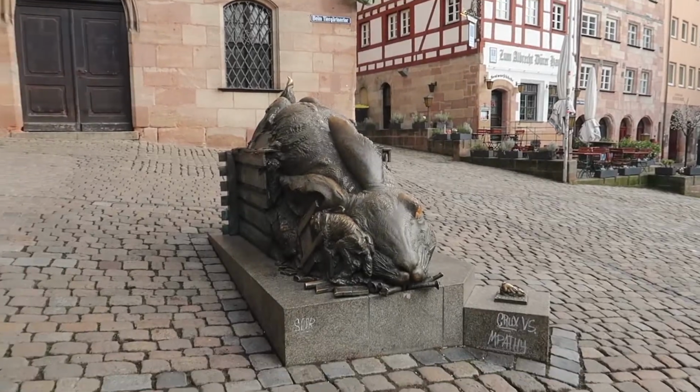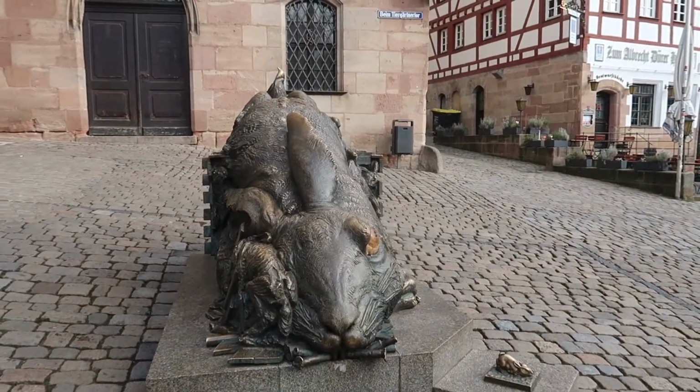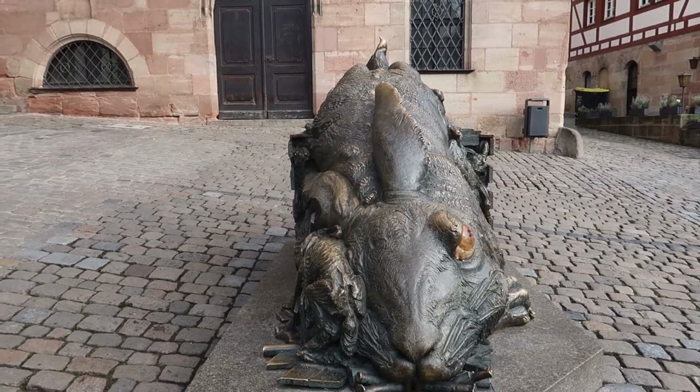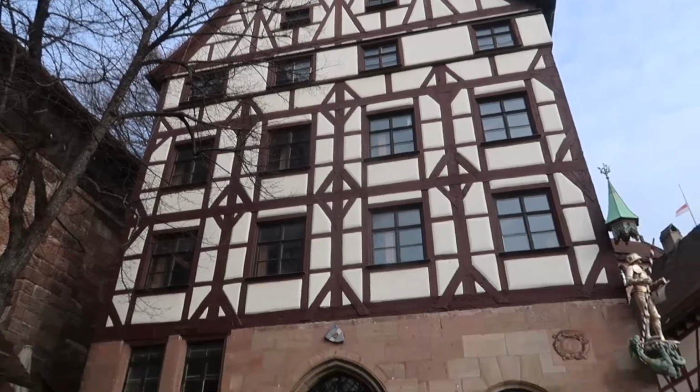But check out this gigantic rabbit that I just noticed here, that just seems to have one eyeball and the other one covered by another rabbit. I'm not sure if it's attacking the other rabbit, but overall, splendid.